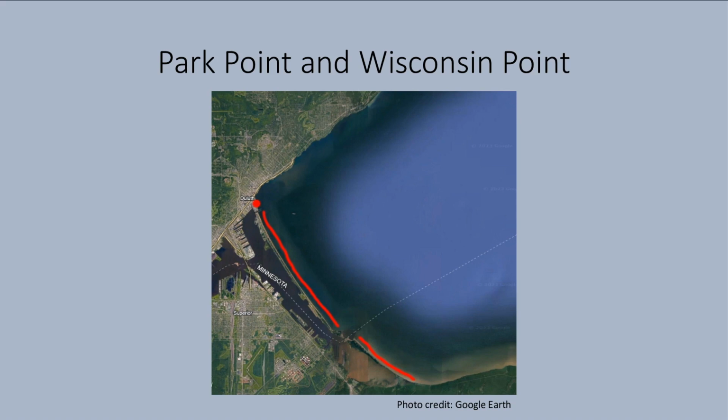Just a cool little tidbit too, in the upper left, that Park Point area is the world's longest freshwater sandbar, nearing 7 miles long altogether. So that's just mere minutes from our hotel. Once again, it's one of the cool spectacles of what makes this area so ecologically diverse, especially from a birding standpoint. There's a lot of wildlife to be appreciated just minutes from our hotel.